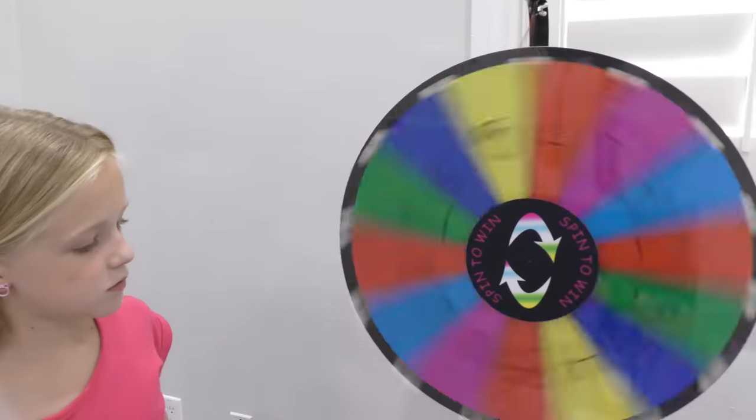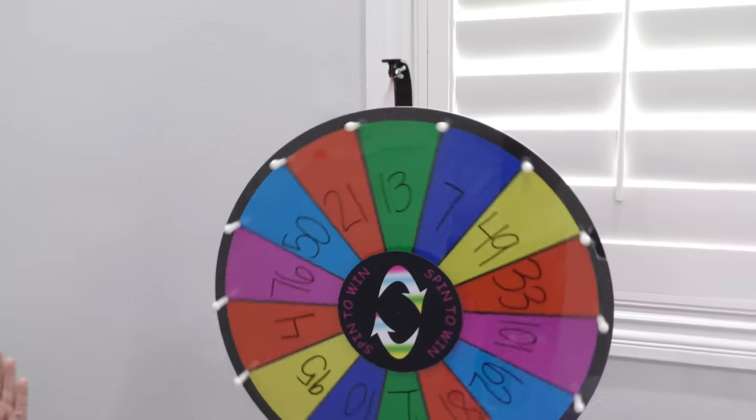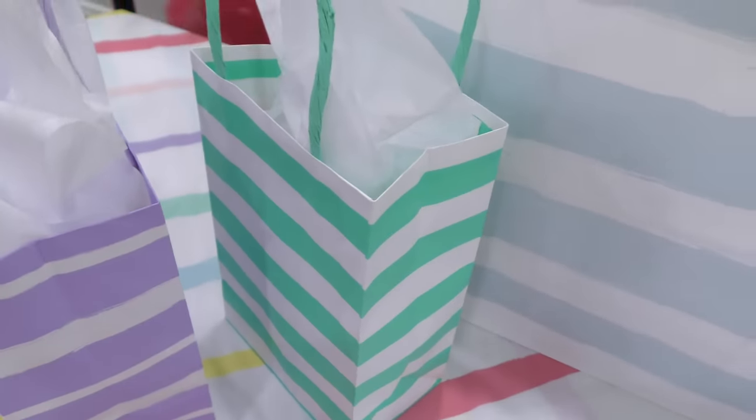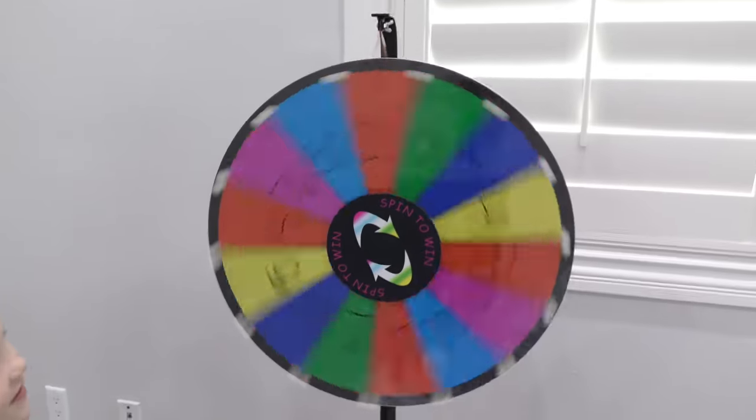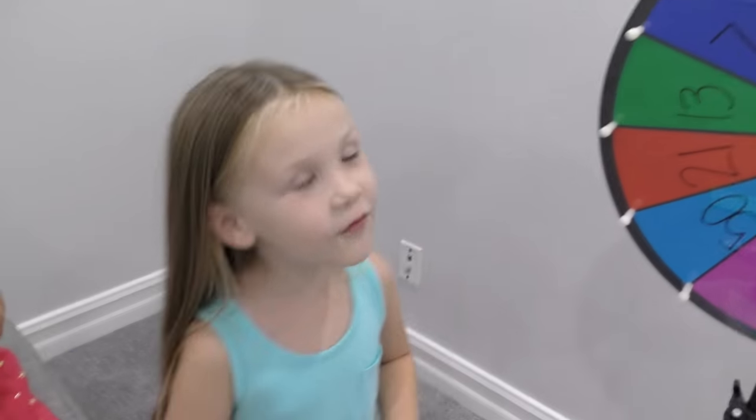Who is ready? Me. To spin the mystery wheel. Let's go. All right, guys, it's my turn. Woo, good spin. Dun, dun, dun. 13. Trinity, that's going to be this green and white striped one right here, girl. All right, Madison, are you ready to take your turn? Okay, let's see what she gets, guys. Woo! Really good spin. Ooh, 33.